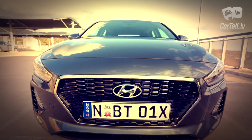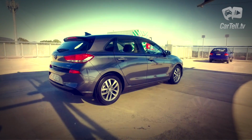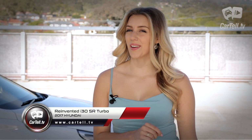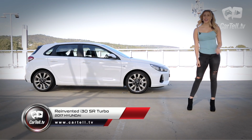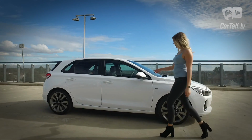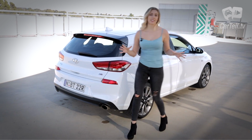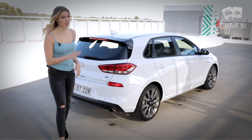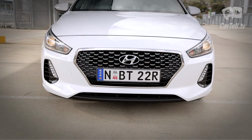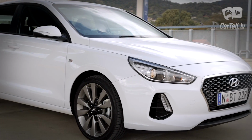Tara reviewed the new i30 Active Diesel a while back and she thought it was amazing, and that was an entry-level trim. So the 2017 i30 SR that I have here should be a lot better. So let's see if this is more my kind of car. The SR is a sports version of the i30 and it looks the part. Okay, so there are no massive spoilers or ridiculously wide wheel arches since it is a family hatchback. But there are a few additions that will reveal the sportier nature of the SR over the Active Diesel.